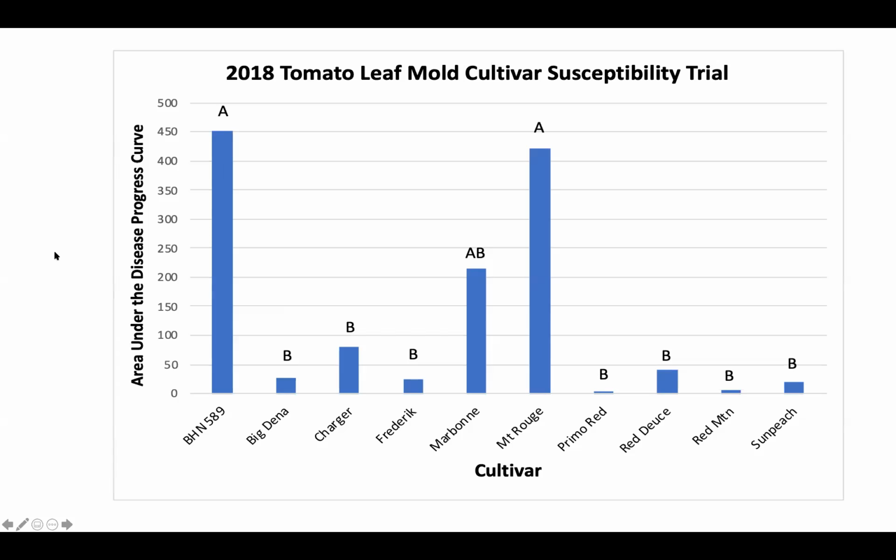So this is a trial that Chris Smart did in 2018, looking at different tomato cultivars and their susceptibility to leaf mold. And you can see that there's a wide range of susceptibility and resistance to this. And I think they were using this BHN 589 as a susceptible control. So you can see Big Dina, Charger, Frederick, Primo Red, Red Deuce, Red Mountain, and Sun Peach had significantly less leaf mold than the standard control.